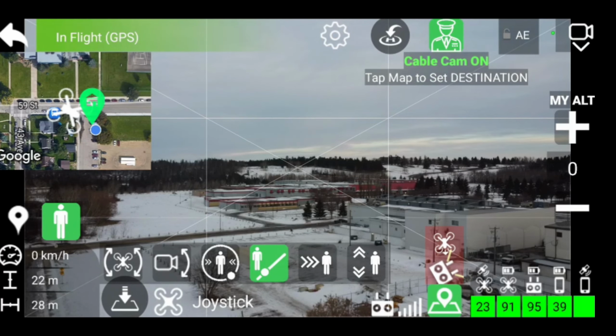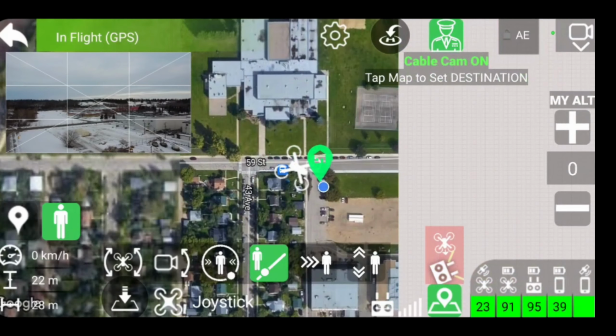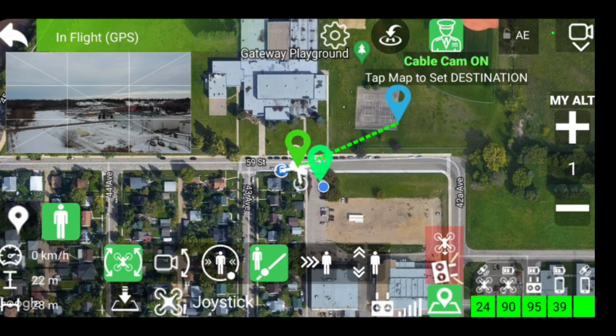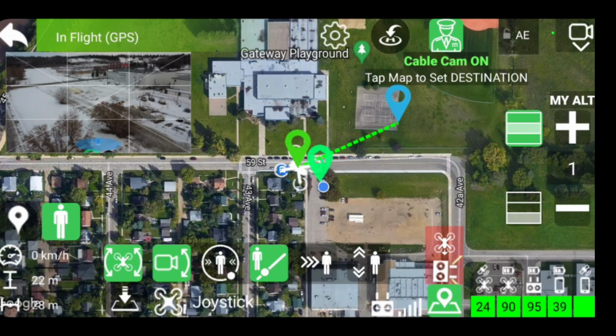Let's do a cable then. I'm switching to the map. So basically all you're doing for that is you're going to touch a point on the map and see how the line appears. And to engage it, I've got to activate my drone to keep it locked on the point of interest, which is me, and the gimbal to keep it locked on me, which is the point of interest.